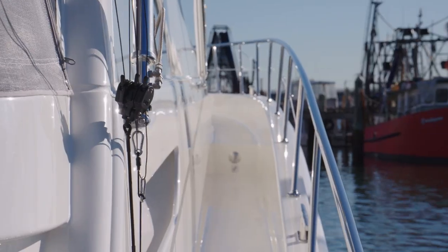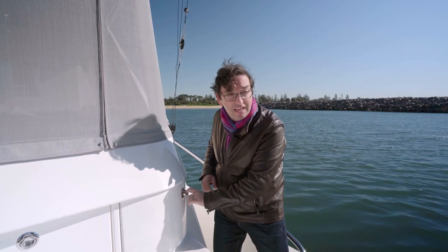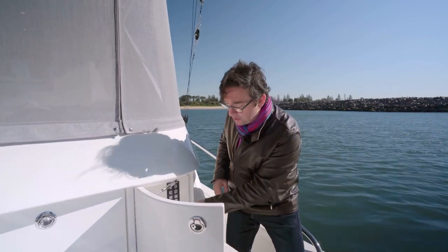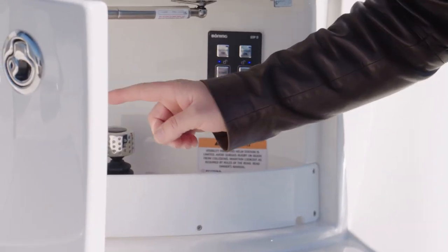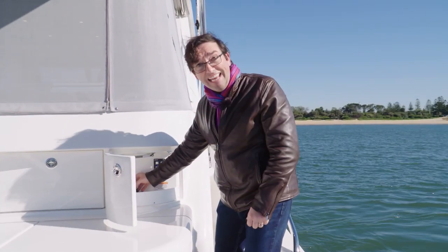Before we go, I just want to mention a couple of quick features. Firstly, the walk-around decks that get you all the way around the decks in comfort. Easy to do. Also, tucked away in here, we have a fingertip joystick. You can actually drive the whole boat right from the back here, front to back, side to side, steer it entirely. Amazing.